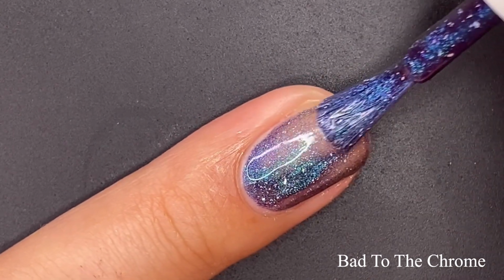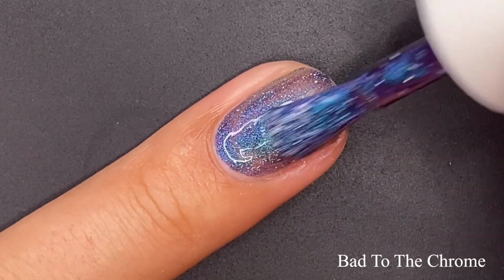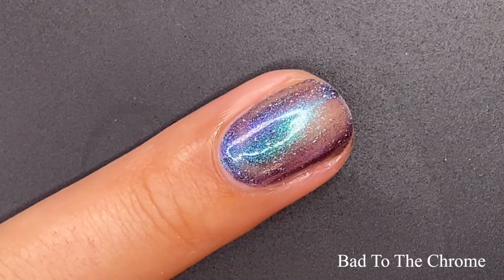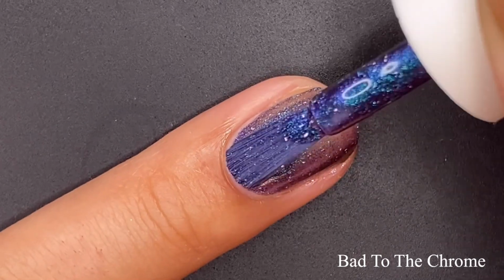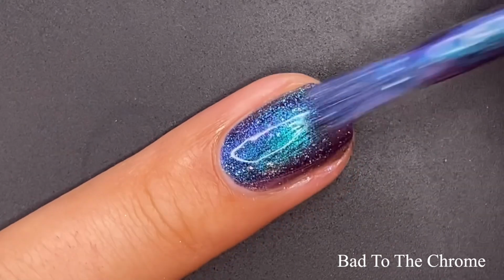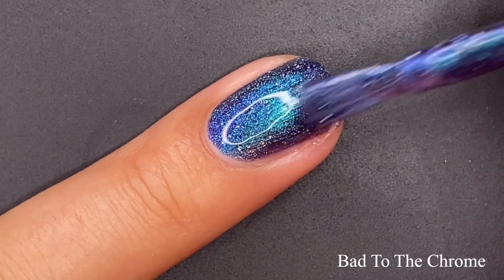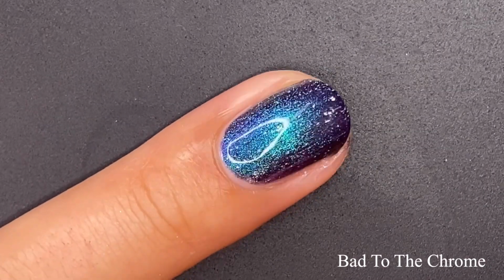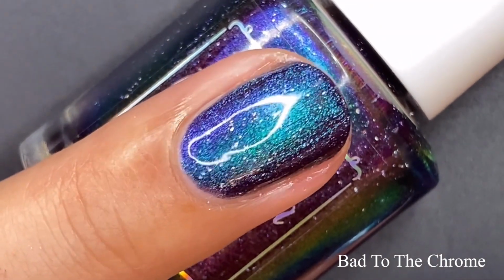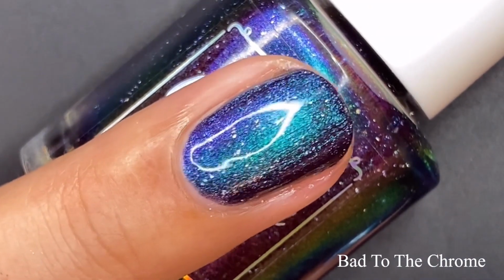On that first coat, you can see it is a bit on the sheer side, right? But it is buildable, as all of these are. And I think whether or not you have long or short nails, I think 2 coats is going to be okay. Now, if you have super long nails, you may want to do 3 thin coats. I think it's just going to depend on your application. But I mean, the second coat, it built up wonderfully. You can't see any nail line or any nail bed.